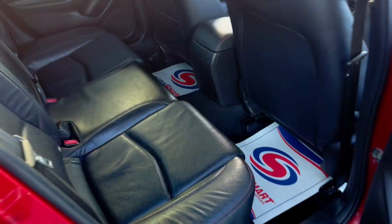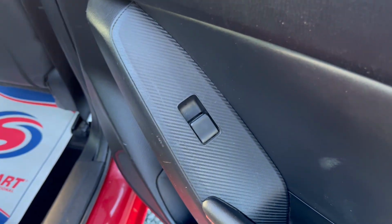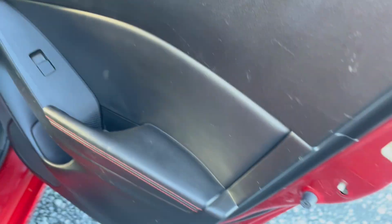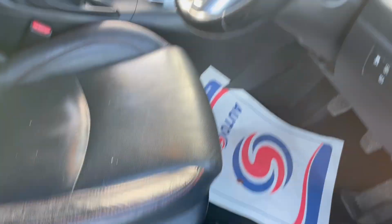Big option, full leather interior, Isofix. Lovely carbon effect here. Red stitch piping, I love that. Goes with the exterior. Electric windows, electric mirrors, electric seats.